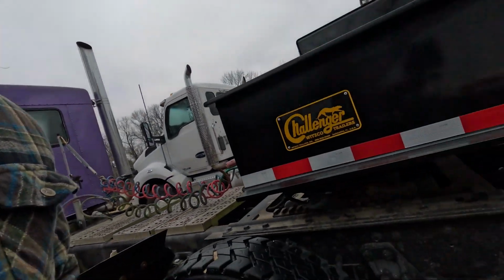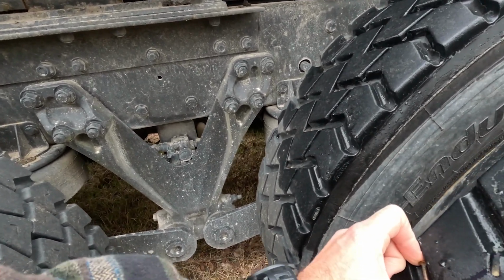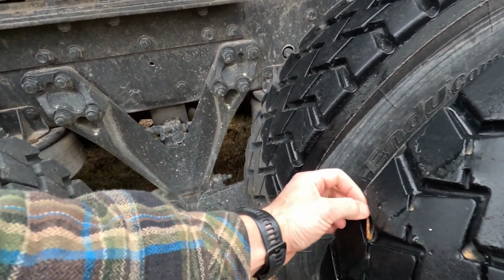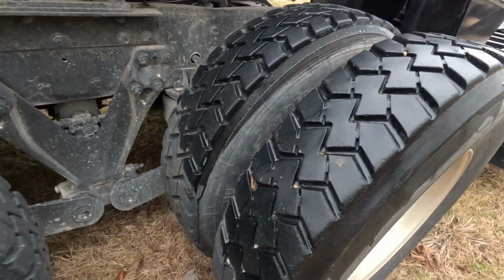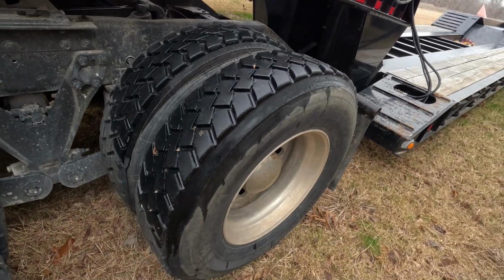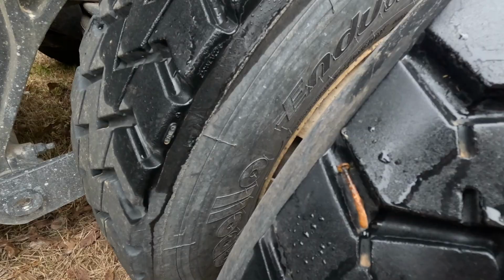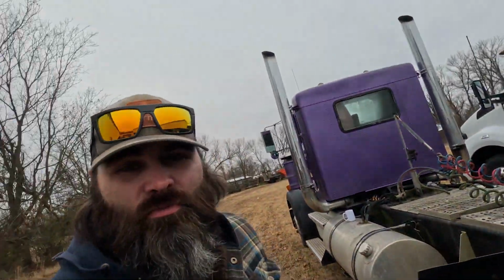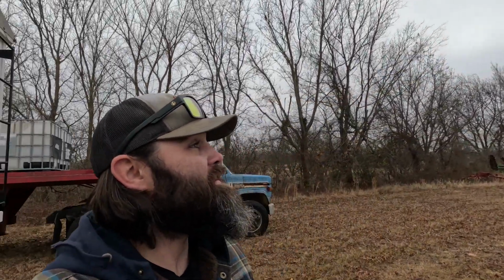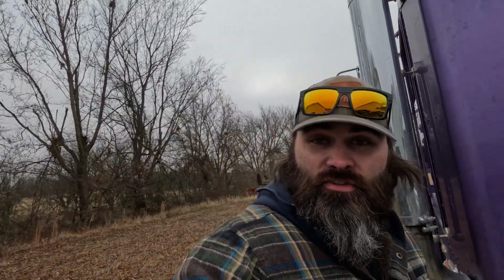All right, I got a nail sticking in this tire right here. Awesome. I gotta haul something from the river. That is awesome to see. Tire's still holding air. Nice, look at that. I swear, folks, it is always something. It's cold, and we'll see if she'll fire up. This truck's never had issues before, but stranger things have happened.